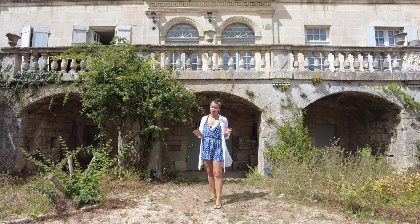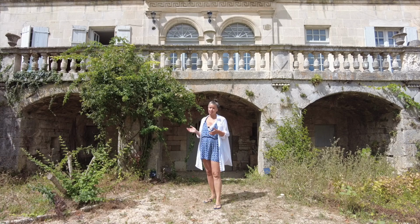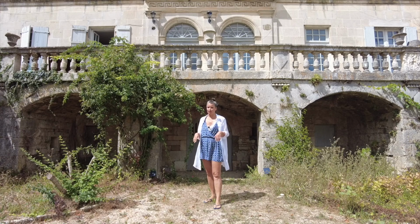Since it's been so hot lately, I thought the best thing to show you would be the cave or the basement, because frankly it's always nice and cool in there.